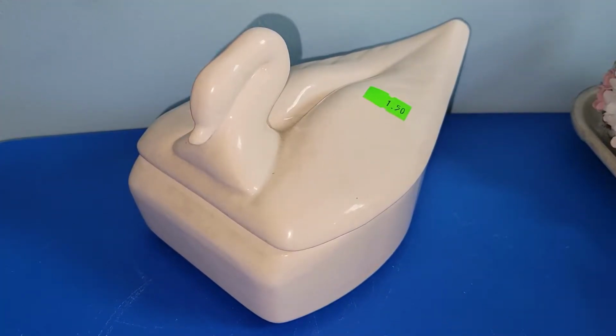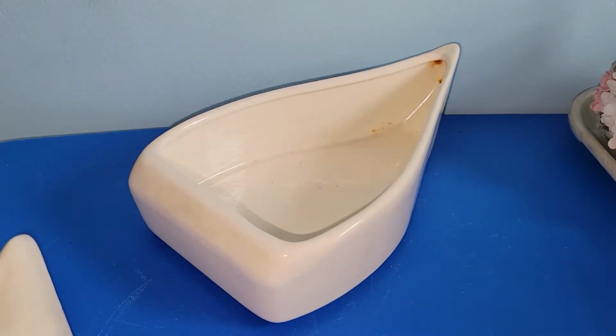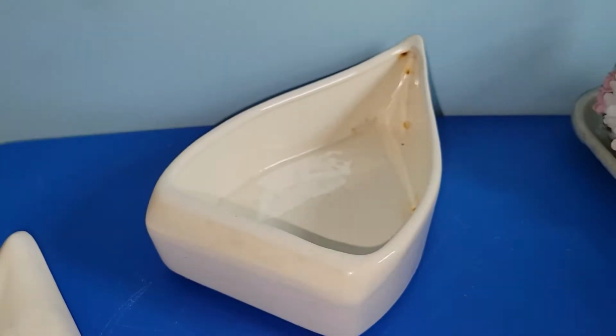So I found this really interesting swan slash bird trinket box. I assume after looking at it that it's probably a cigarette case that sat on a coffee table. Like you lift it up, the matches or the lighter would be in there, and then the cigarettes would be there. It is marked on the bottom, Chanta, California, B11, USA. It was $1.50.